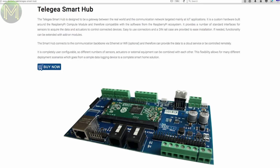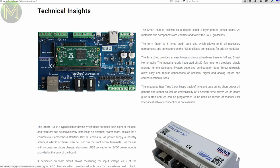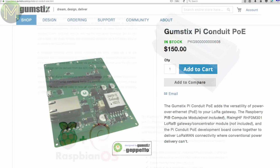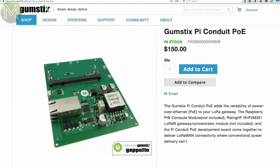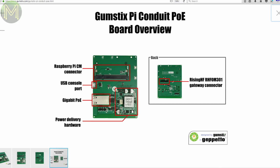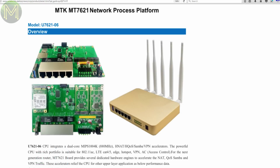DEC Italia have released a DIN rail format IoT gateway with a Raspberry Pi CM3 socket. It breaks out most of the goodies from the Pi 3, but also has an XB expansion header, RTC and SHT21 sensor. Can be powered from USB or 24 volts DC. Another Gumstix board, this one providing PoE over Gigabit Ethernet to a Pi CM3 socket. It also has a socket for the RHF0M301 LoRa module.